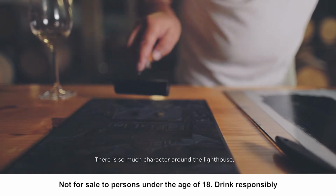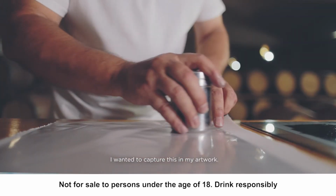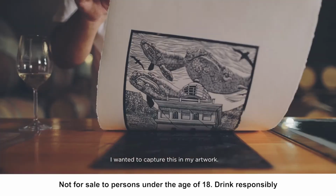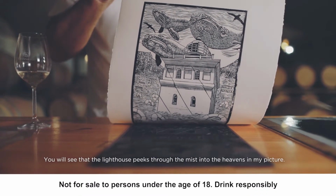There is so much character around the lighthouse, dogs, people and wild waves. I wanted to capture this in my artwork. You'll see that the lighthouse peeks through the mists into the heavens in my picture.